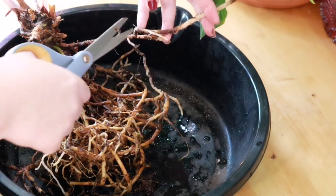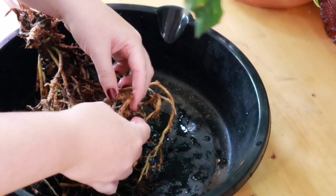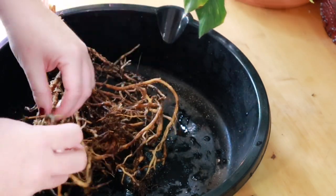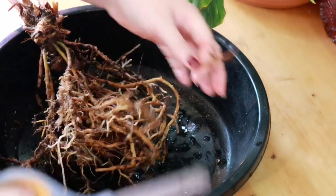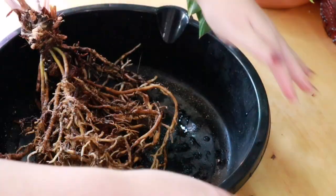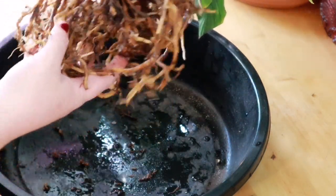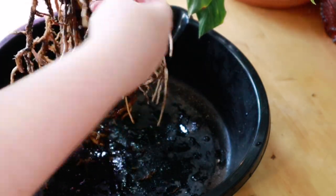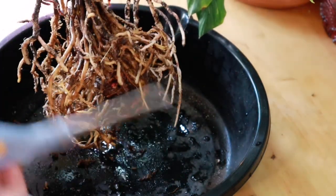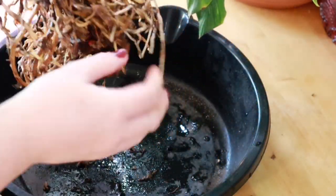Tip it. Oh, that's broken right off. I think we got most of the... Oh, there's another one. There. Just do the best you can, basically, is what I'm saying. Oh, God, that just took me right in the face. All right. I think that's not too bad. Oh, that one's broken. There we go.